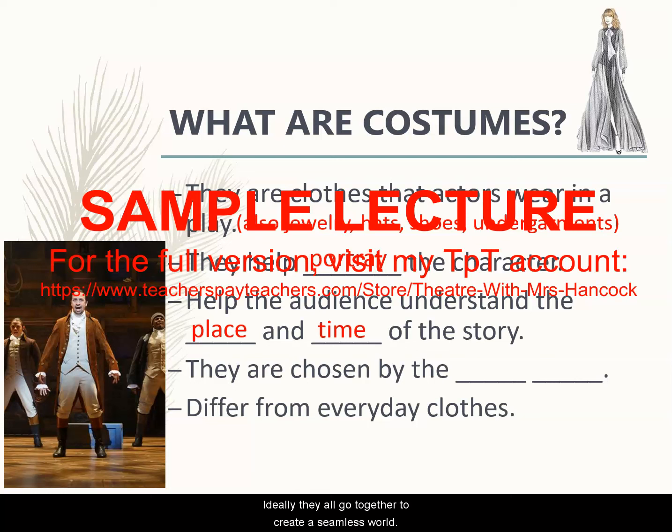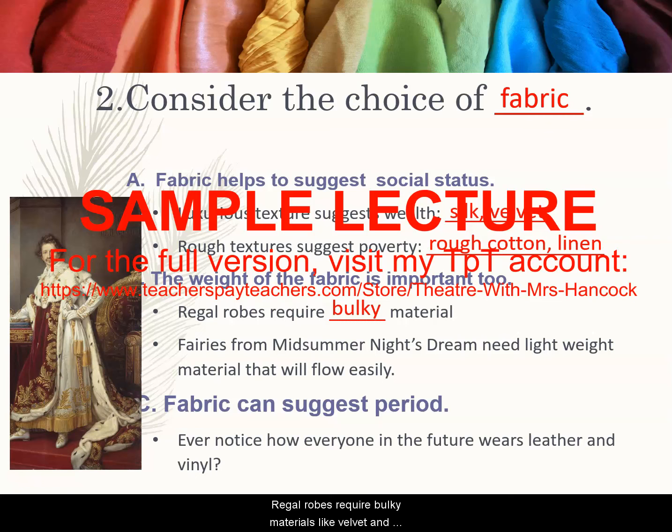Not only the texture of the fabric, but the weight is important as well. Regal robes require bulky materials like velvet and ermine. The white and black fur along the edge is the ermine. This denotes that the character, usually royalty, does not have to do physical work. They are so important they can stand around draped in 50 pounds of fabric.